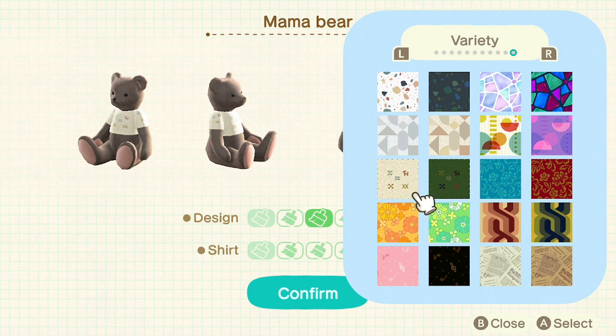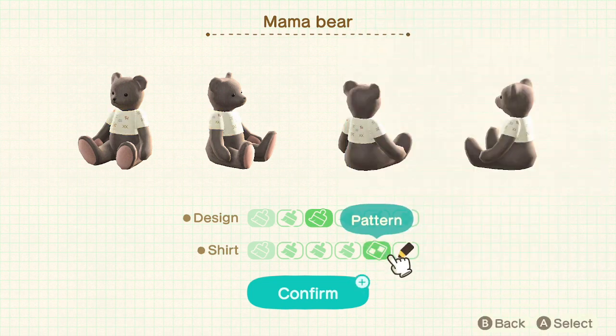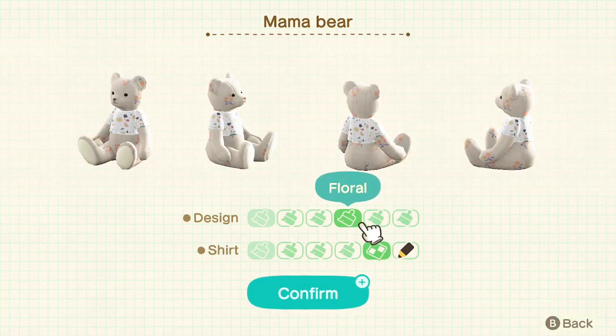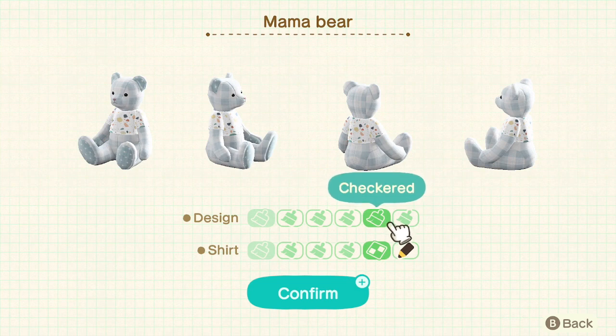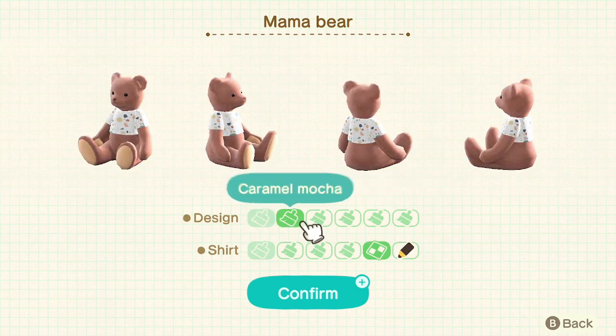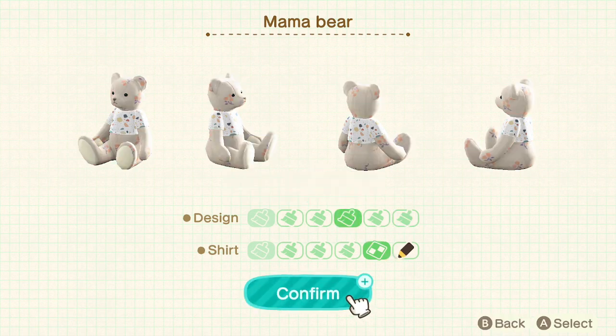I don't know. This is like something about goat. Looks like it's something about goat. There you go. Floral, checkered, tweed. Floral.